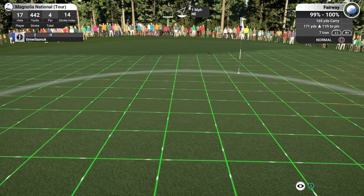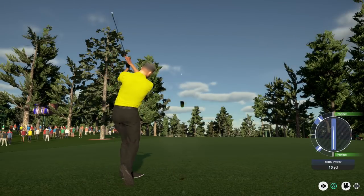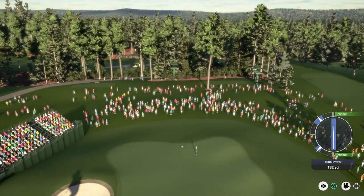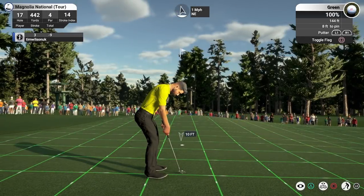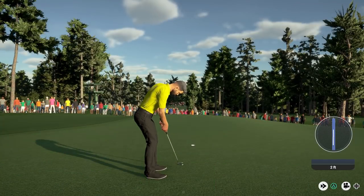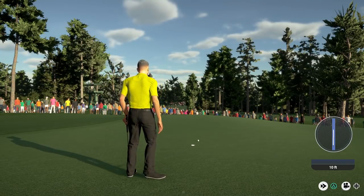Is it uphill or downhill? Got to make sure we don't drift round to the right. Too far to the right. We want it to drift to the right, but not too far to the right. So we want it to run up and move to the right here, which it should start doing. Yeah, perfect. Ooh, just burned the edge. Just burned the edge.